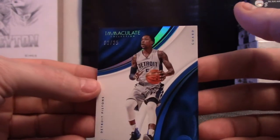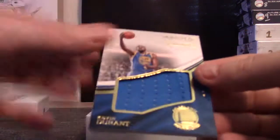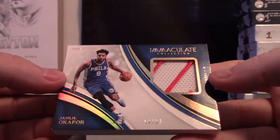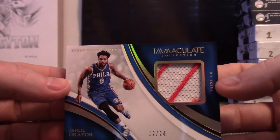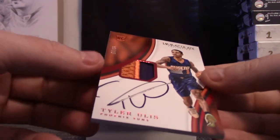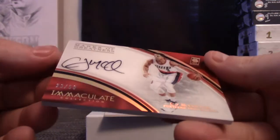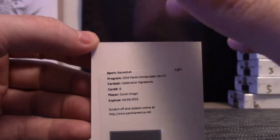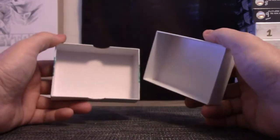Two of 35 KCP. 71 of 99 Kevin Durant jersey. Medium to jumbo size. This super fat brick is a chunk of shoe of Jahlil Okafor. 12 of 24. Right down the middle. There you go. 19 of 25, Tyler Ulis, rookie patch autograph. Marks of Greatness, 23 of 50, CJ McCollum. Acetate autograph. And celebration signature, Goran Dragic. Got Goran. That's it.